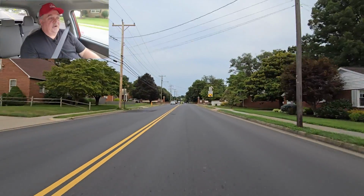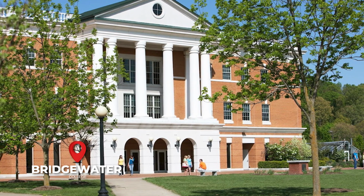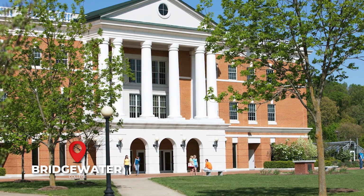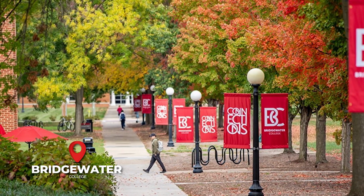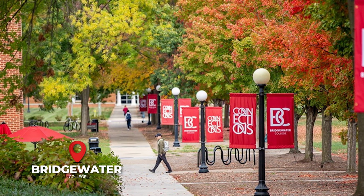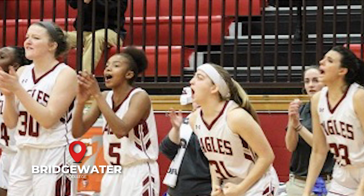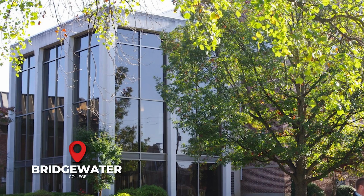All right, so we are going to drive through Bridgewater College right now. Bridgewater College is a college that is associated with the Church of the Brethren. They have over 1,800 students in the college now. And this was the first college in Virginia, the first liberal arts college in Virginia that admitted women. It was founded in 1880 by D.C. Flory, and one of the first 6 students was a woman.